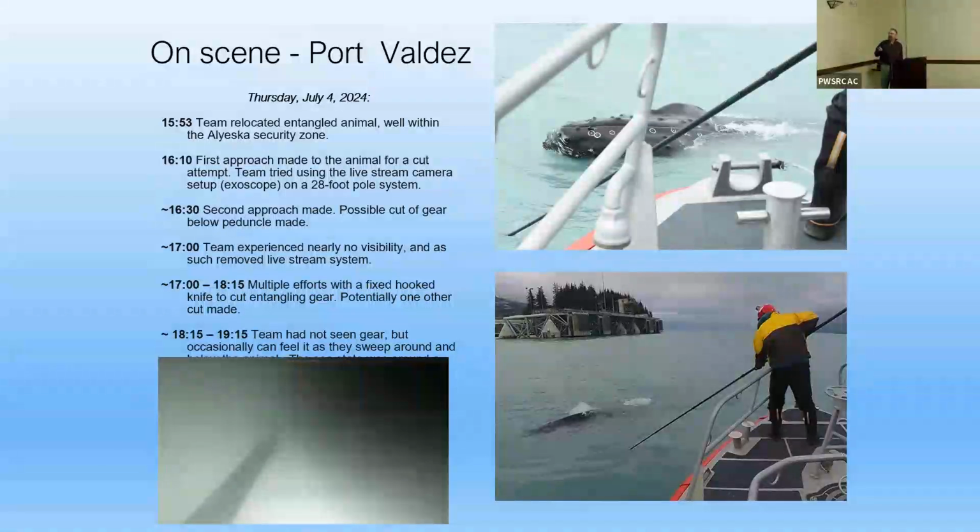Okay, so we get to Valdez. The Alaska team showed us where the whale was. They're well inside the security zone now. Here's the whale. I think that's the old terminal. I'm not sure what you call that. It's semi-anchored. It's got gear on it. They said it's a shrimp pot, but it seems more immobile than a shrimp pot. It can move, but it's not moving fast.